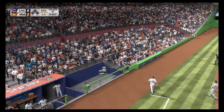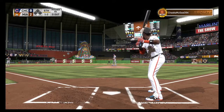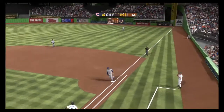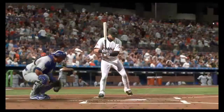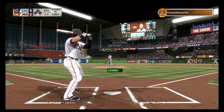Now a ball sprayed fouled into the seats near third. I like the pitch right there. Got him to chase a fastball out of the zone. I'd come back with it again. Hit on the ground down the first baseline, and he'll step on first for the out. 3 unassisted. Here's the shortstop now, Jose Iglesias, 0 for 2 on his line thus far.